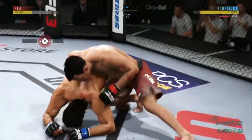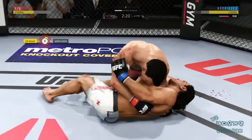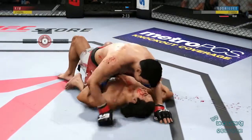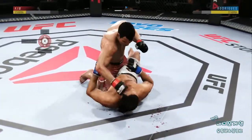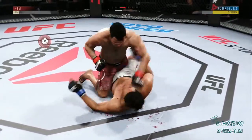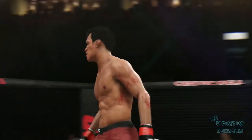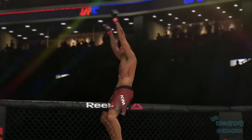He's looking to take the back. Good punch. He's now working from side control again. He secures full mount. Oh, nice work from the bottom. Tags him with the punch. Beautiful right hand. The ground strikes are starting to pile up. Oh, he's out cold. That's it. Ruthless ground and pound for the victory.